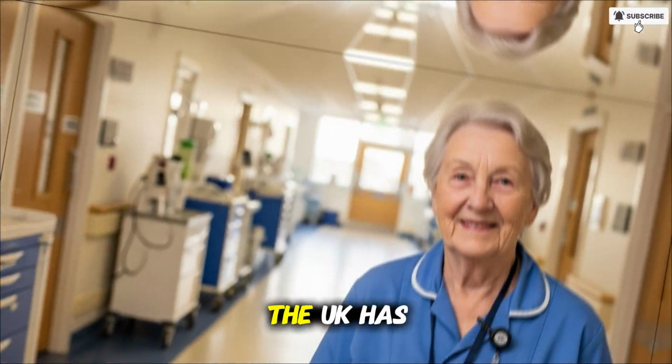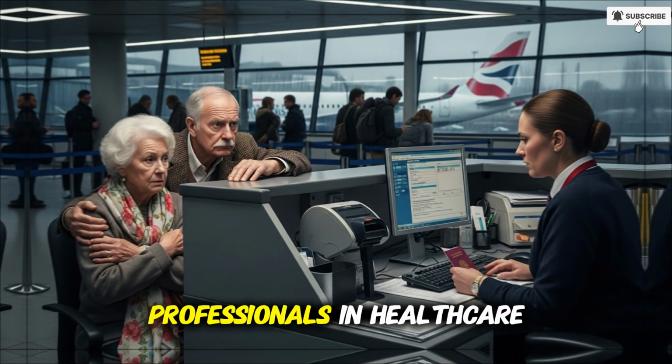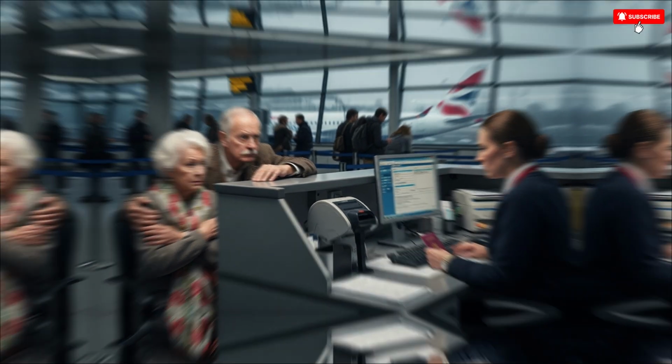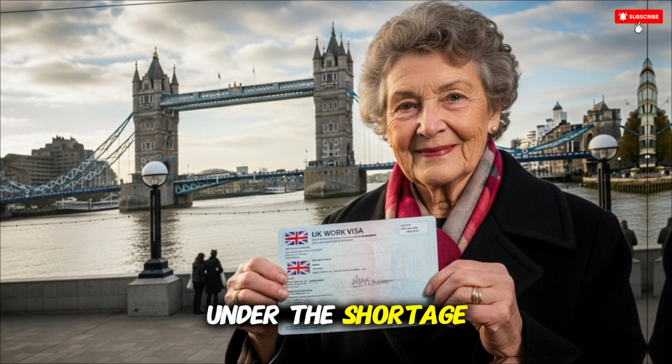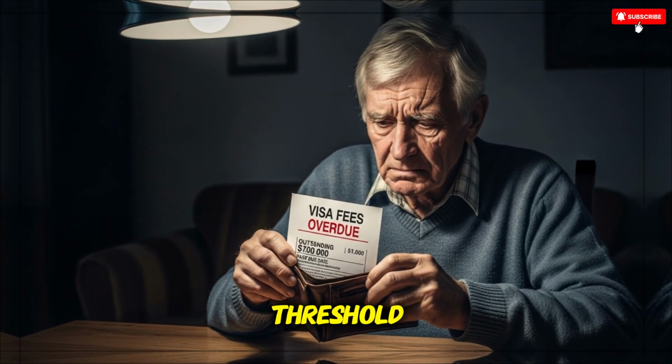On the other hand, the UK has also expanded its shortage occupation list, giving opportunities to professionals in healthcare, engineering, and digital technology. That means if your role falls under the shortage list, you may still qualify even with a slightly lower salary than the new threshold.